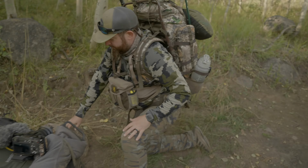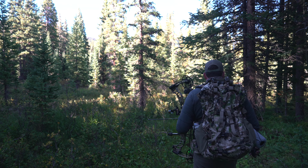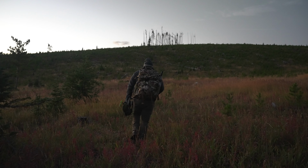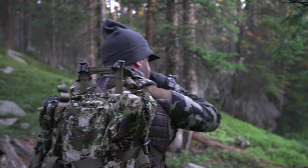I tried a budget pack the first year we went, and I was miserable. This changed the game to be able to stay comfortable and have all the weight sit right on your hips and on your shoulders, to have everything. It allowed for so much more comfort in the backcountry. And that's really what most of this is about, because the more comfortable that you can be, the more brain power that you have to put towards hunting.